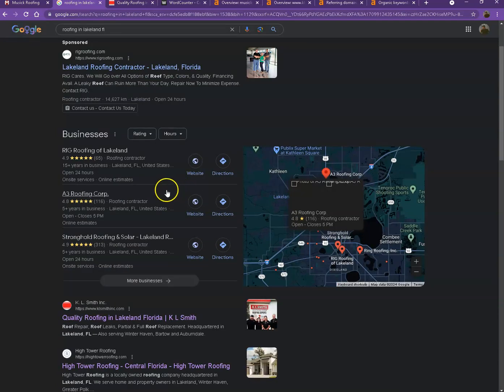So this right here is what we call the map pack, and this is something you really would like to be on, since these are the ones that get a lot of attention, a lot of traffic, and they're easier to find. One way for you to be here is to have a Google My Business profile, wherein you'll enter as much information as possible, like the company name, phone number, email, company address, hours of operation, photos, and so on and so forth. And also, if you add that same information in as many directories as possible, like Yelp, Yellow Pages, Angie.com, that will really help you a lot to appear in the map pack faster.